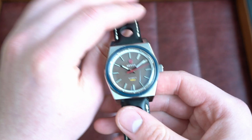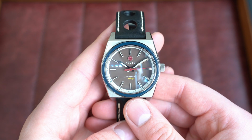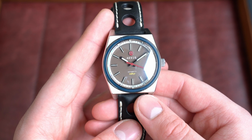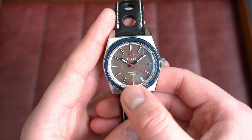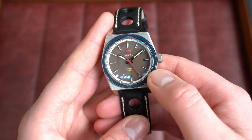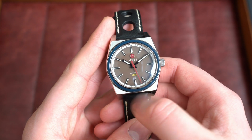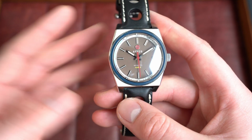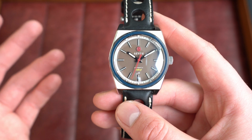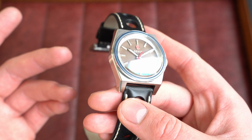So next up is an Aviga Valkyrie, and this is the stainless brown, as it's called, because that dial is slightly brown. And I think it looks really cool with the contrast of the red and the slight bit of orange, and this really strange blue bezel. The reason I say strange is because this is a real mix of colours that if you just read it on paper, you'd be like, that's never going to work. But when you see it in person, it really does work and it pops. And I think it looks really good.